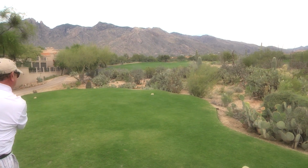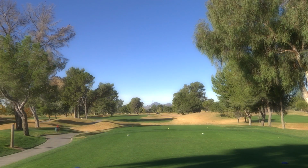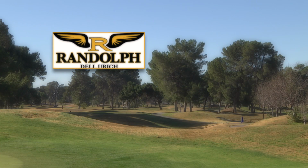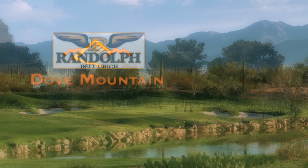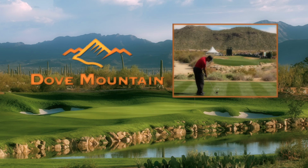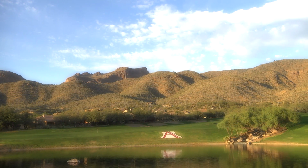It's really a nice mix. So if people are coming here on a budget, we have some of the top municipal courses that you're going to find in any area, through Tucson City Golf. But we also have a lot of really strong daily fee courses. Places like the Golf Club at Dove Mountain, that's where the Accenture Match Play was played. Omni Tucson National, a really nice resort course.